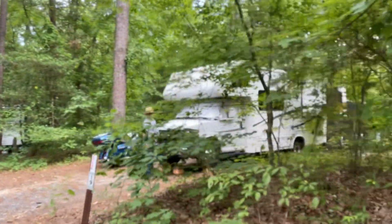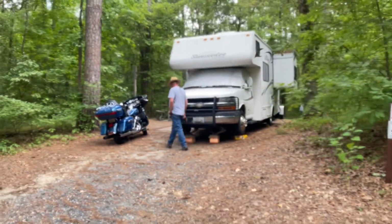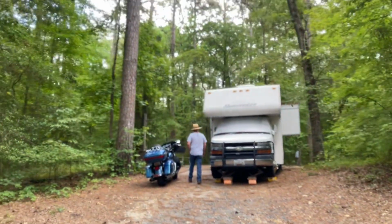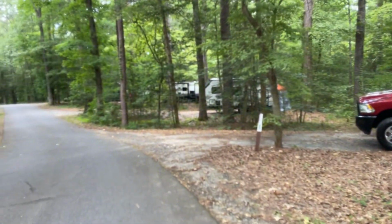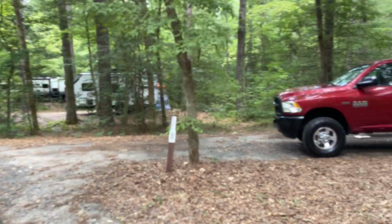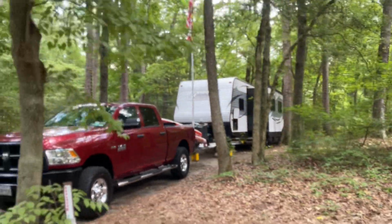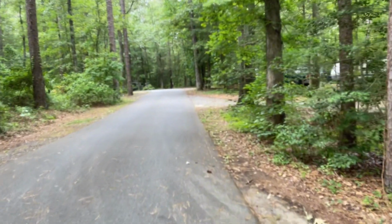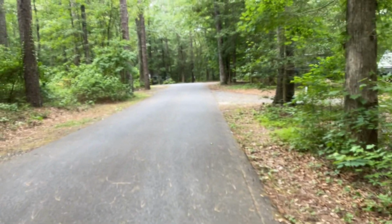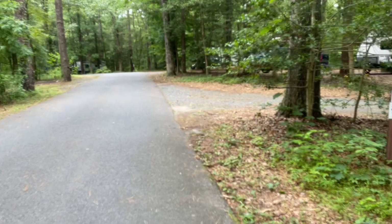This is site 19. 19 slopes a little bit to the front. They've got a Class C with a trailer behind it, and they're obviously having a little difficulty. This is site 20. Site 20 is sloping to the front. You can see they've got a lot of support under their front jacks. All of these sites are spaced pretty well apart, so you get pretty decent privacy in them.